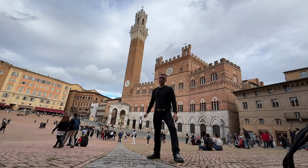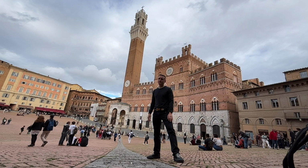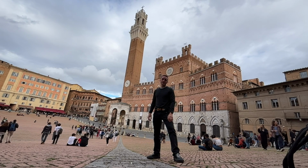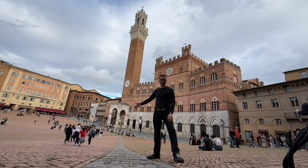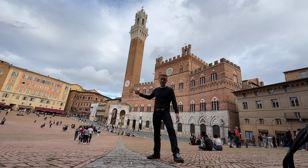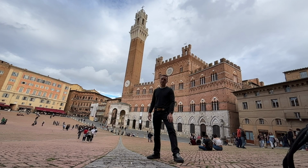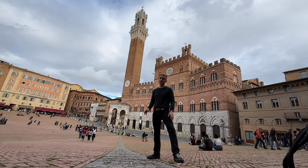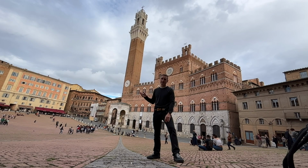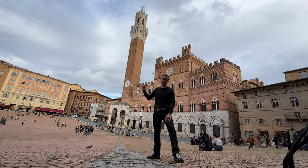The Piazza del Campo in Siena, the main public space, center of the old town. The bricks in the ground are laid out to resemble a seashell when viewed from above. One of Europe's greatest medieval squares, where a horse race is held. Bareback horses around the periphery of this square.